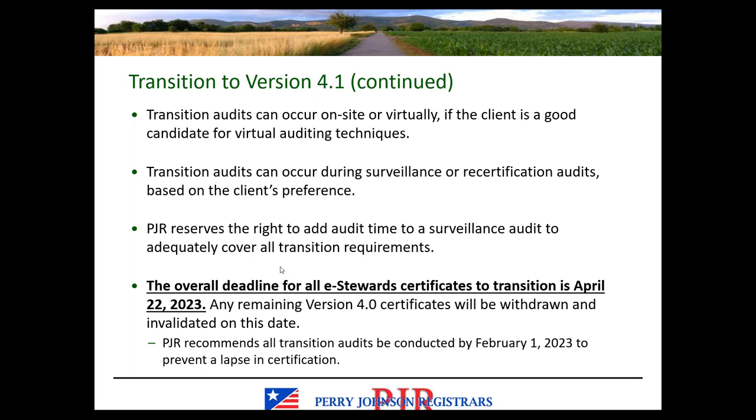Continuing with the transition requirements, these can occur on site or virtually if the client's a good candidate. It doesn't necessarily need to be an on-site audit. They can occur during surveillance or recertification audits as well, based on where your audit falls within the cycle. As always, PGR reserves the right to add audit time to a transition audit if it's being conducted during a surveillance audit to make sure all of the changes are adequately audited.